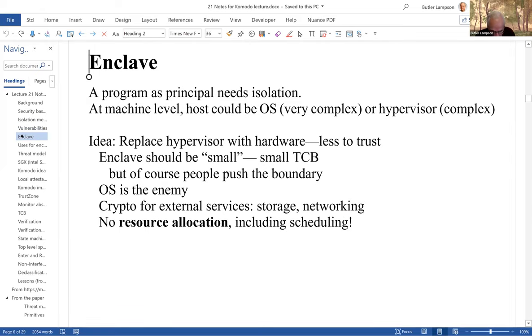Okay. So how can we make this a little more concrete for the context of Komodo? As we've seen, if a program is going to act as a principal, it needs isolation. And there's many different levels at which you can provide that. But if you want to work at a fairly low level, fairly close to the machine, the host could be an operating system. The host could be the hardware, of course, but we have a lot of reasons for not typically wanting to host directly on the physical hardware. So at the machine level, the host could be an operating system or it could be a hypervisor.